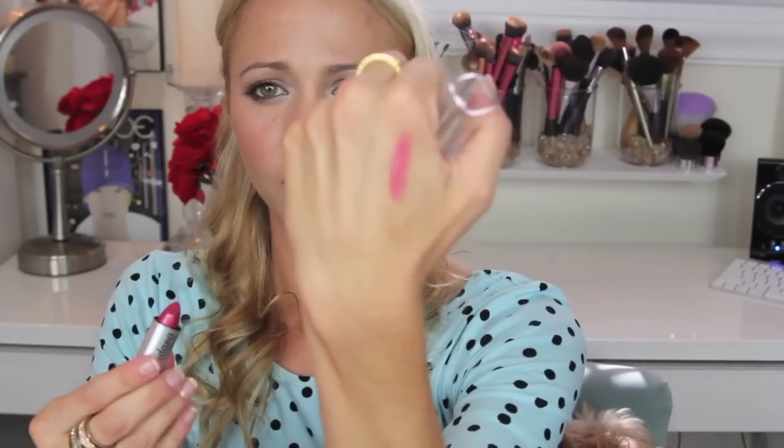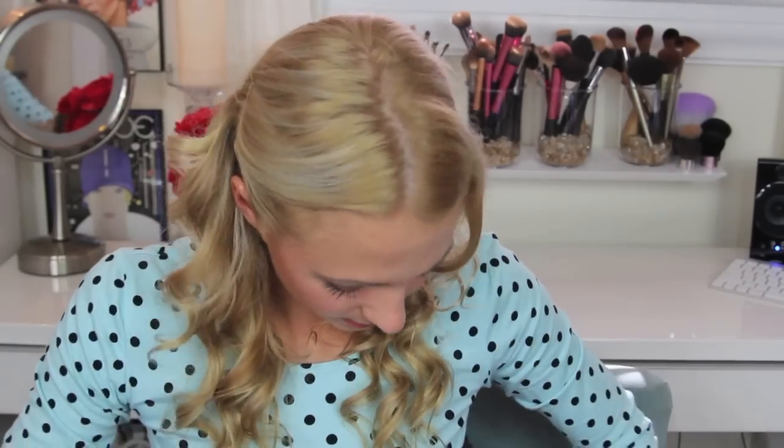So I'm just gonna swatch all of them for you, and I wish I would have taken all this packaging off right now because I forgot to do that. So the first one is called Burgundy. Looks like that. And, ooh, these are really creamy. That's a pretty berry. I like that. That's a nice little color there.